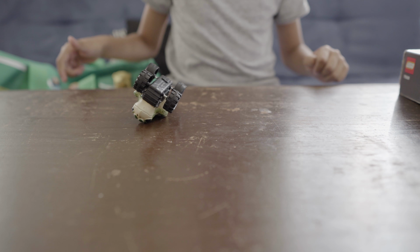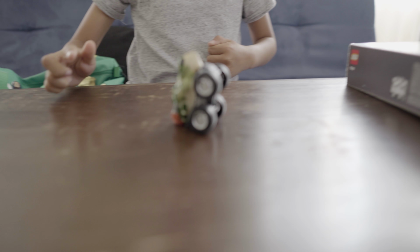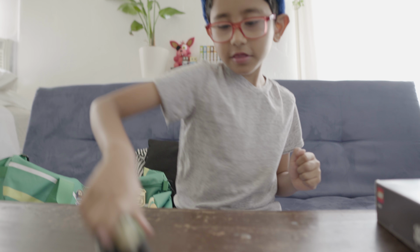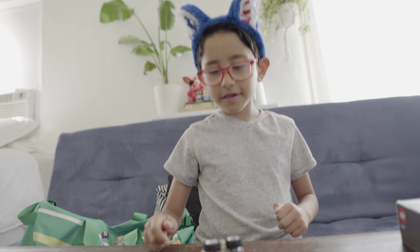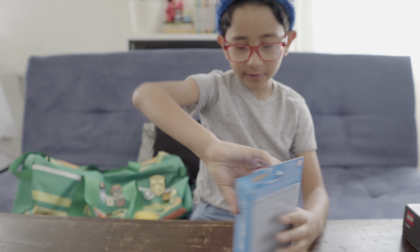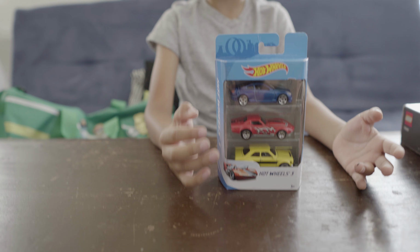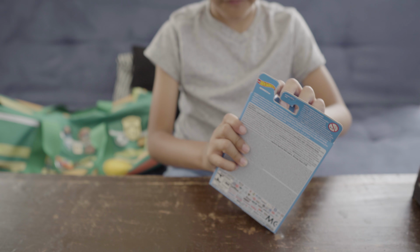All the silly things to do is, oh man, that's not what I meant. Another thing you can do with it is, these are the final two that I'm really excited about. The first one is Hot Wheels. I'm gonna be unboxing this right now. I got this from Oregon. They have them everywhere, but I love Hot Wheels. They're one of my favorite things.